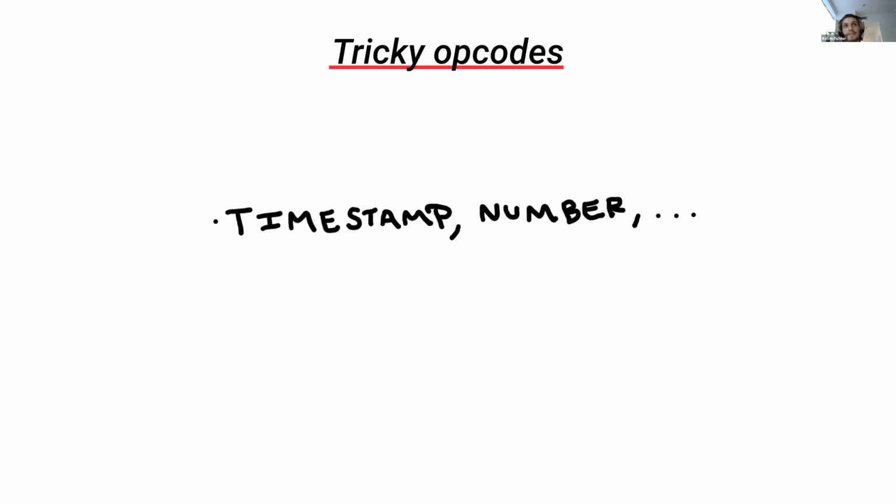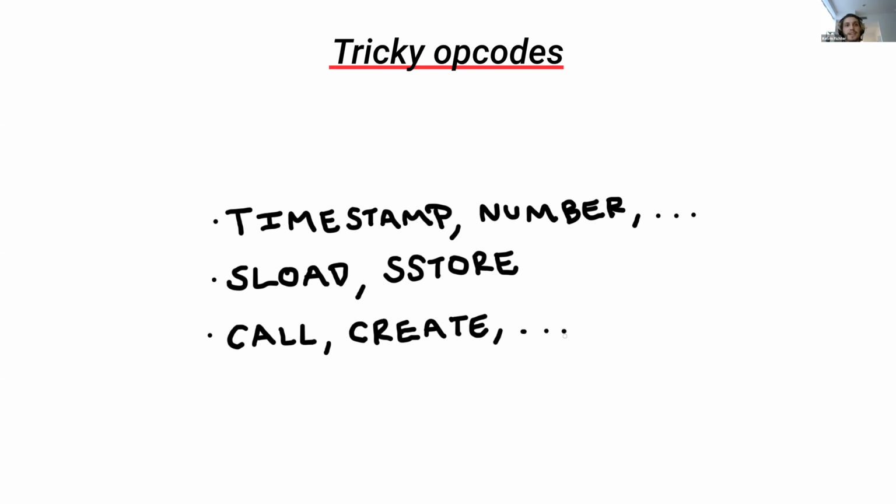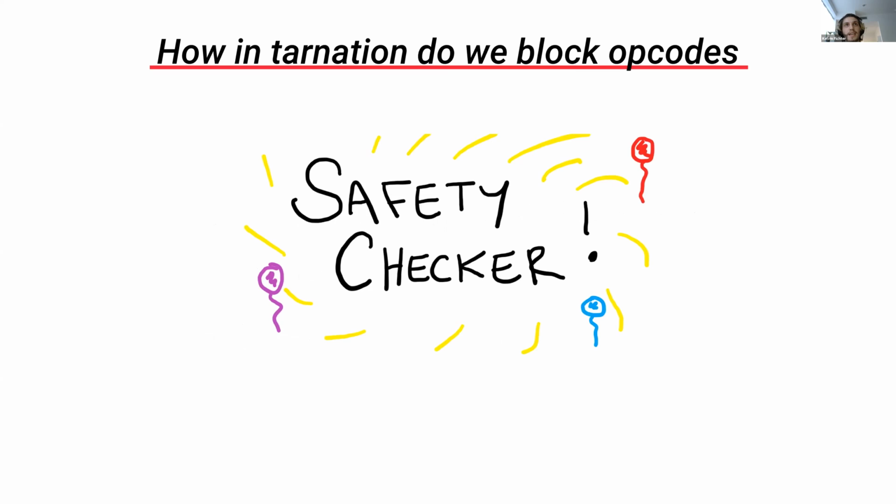But what are the tricky opcodes? We have the Ethereum state opcodes like timestamp and number, sload and sstore for accessing contract storage, call, create, and all of their various different forms. All of these opcodes give us issues. If we just allowed contracts to arbitrarily use these opcodes, we could essentially never guarantee a deterministic execution of the L2 transaction on L1 when we're verifying it.